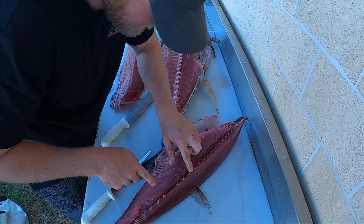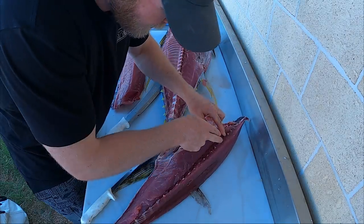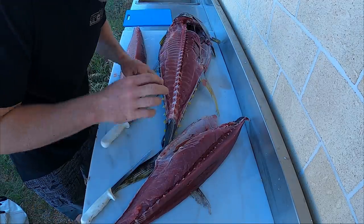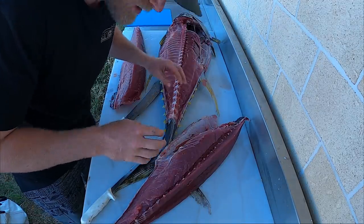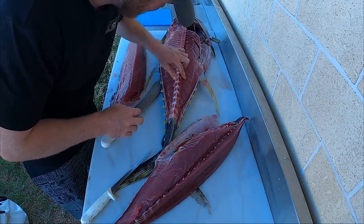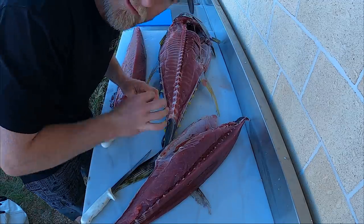See where I just missed the middle. I probably wanted to go right there, but pretty good result so far. I'm gonna leave that other side on while I deal with this so it stays nice and cold and doesn't get affected by the air. Then I'm gonna come back and pick this skeleton clean and get all these little bits of meat off here that I've missed. Perfect for sashimi.